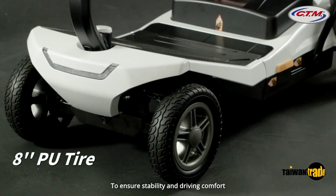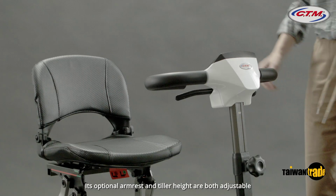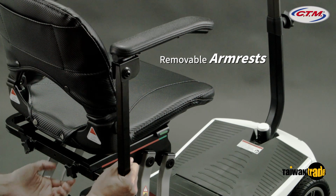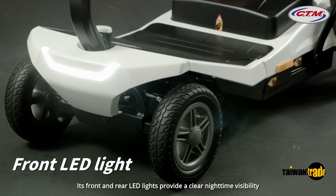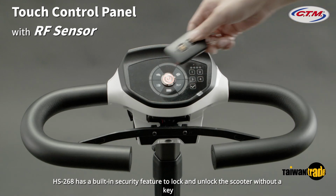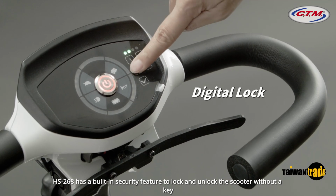To ensure stability and driving comfort, HS268 has a sturdy base with 48-inch PU wheels and an 18-inch seat. Its optional armrest and tiller height are both adjustable. Its front and rear LED lights provide a clear nighttime visibility. With its touchscreen control panel, HS268 has a built-in security feature to lock and unlock the scooter without a key.